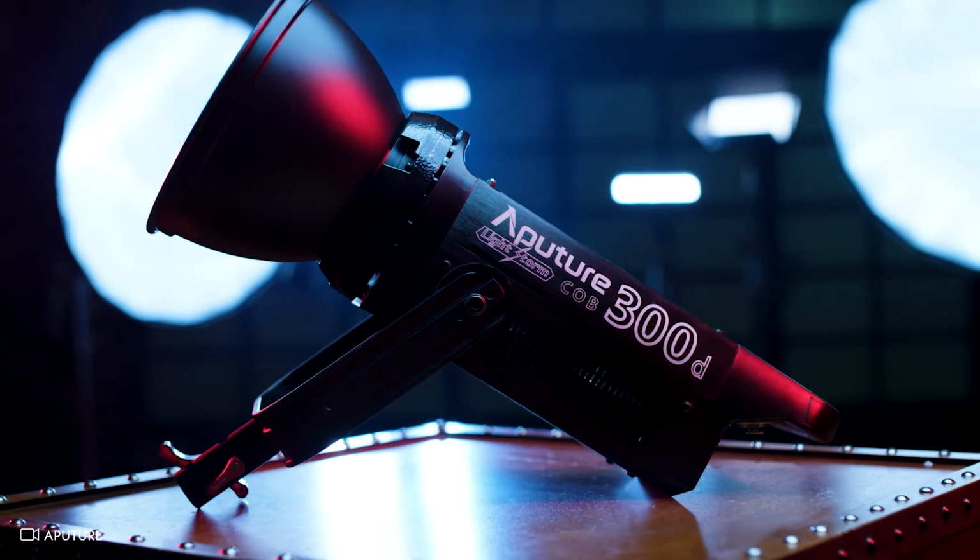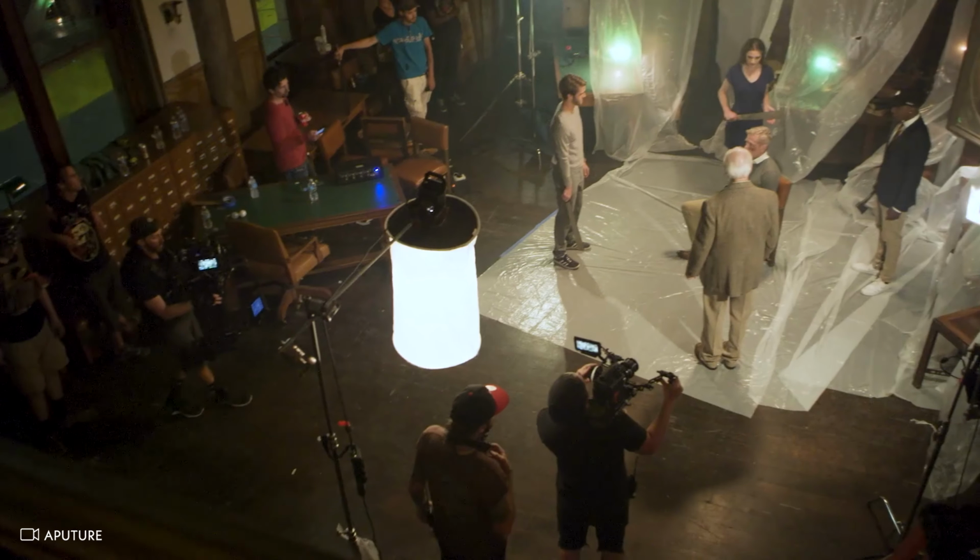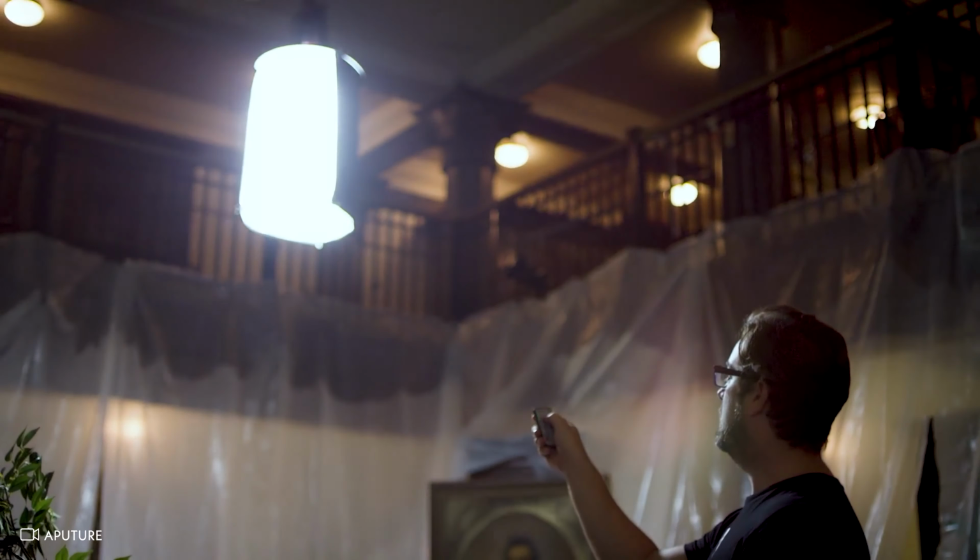Now, some people go way overboard with a key, a fill, a hair light, practicals, RGB accent lights, and that's great. It can create a really polished look. But if you're just starting out, ignore all that and just invest in a decent, high-output key light. The big name in lighting these days is Aperture, but there are a bunch of excellent smaller companies putting out really great products at reasonable prices.